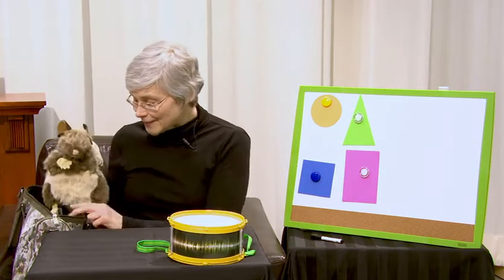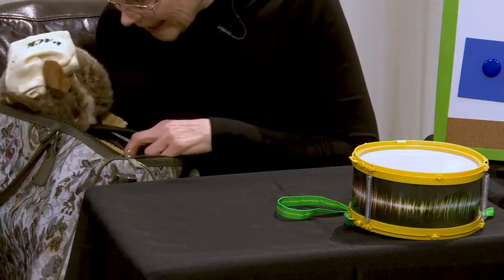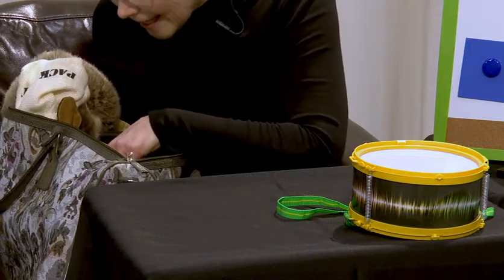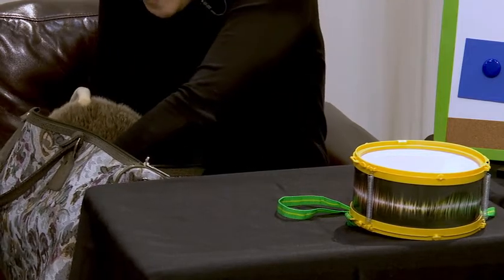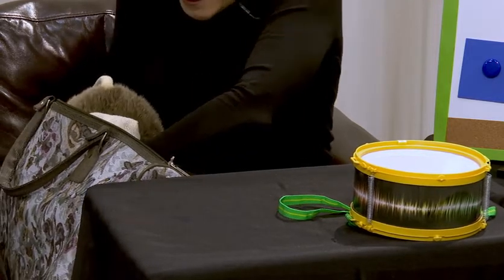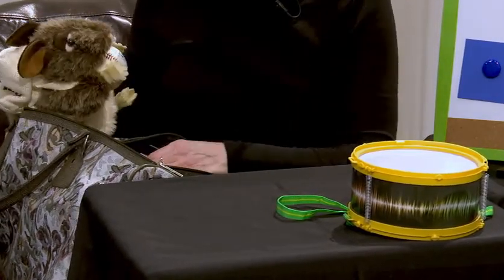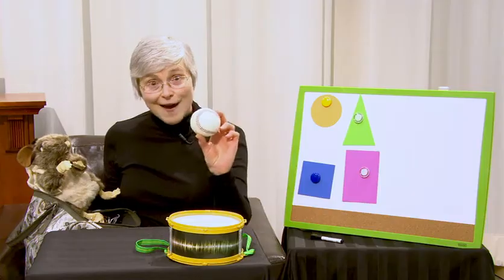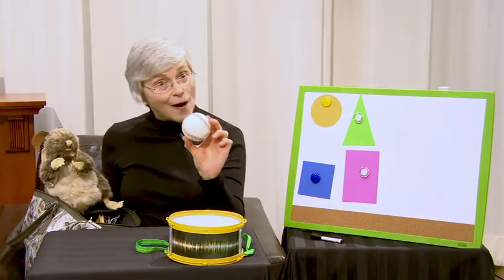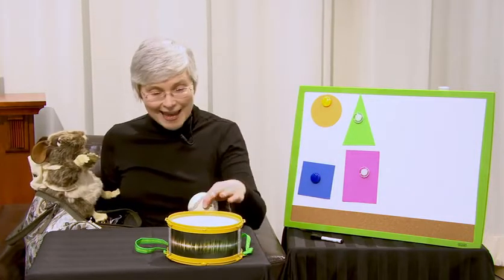Can you find something else round in there? Let me see. Oh, yeah. You want that? Yeah, I'm scared to go all the way in. Oh, good job, Ratty. Ratty found a baseball. A baseball is a circle. Can you see? Good job, Ratty.